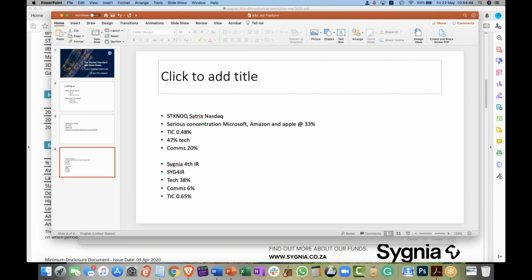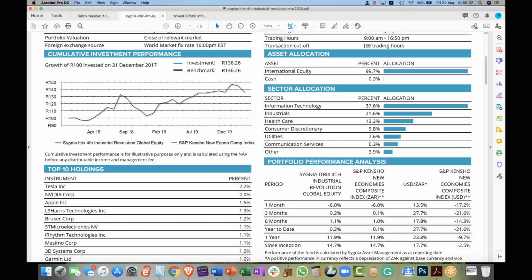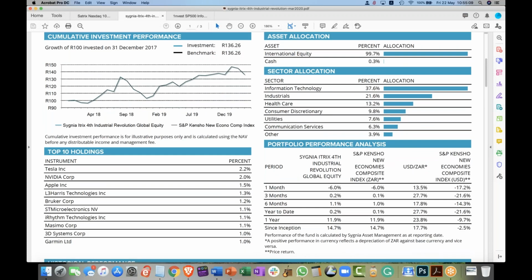So the other two which we looked at was Nasdaq at 47% tech only, and then Satrix Fourth Industrial Revolution at only 38% tech. You might take the view that, okay, that's fine. I've got less concentration in Nasdaq, and only 33% in the three biggest stocks. In my Satrix 4IR, my concentration was tiny. My biggest holding was only Tesla. What you want to be careful of is, you're like, well, but I want Tesla. Okay, but maybe Tesla's in the other two already. Don't know. We'd have to go dig around and look for a lot more detail than that.